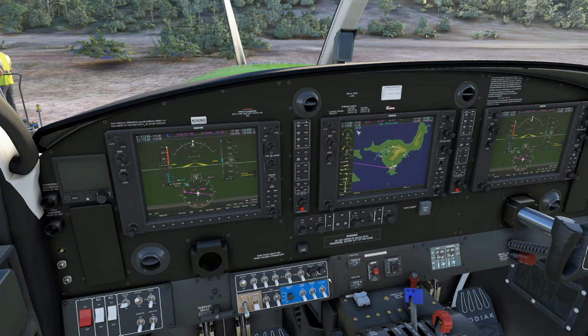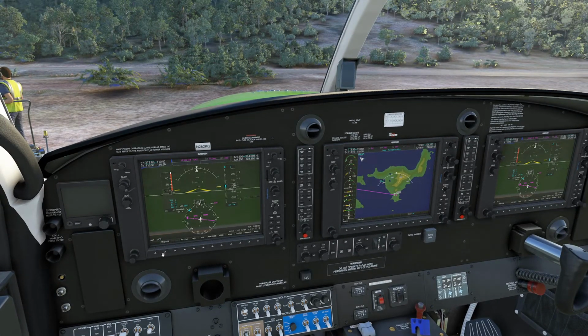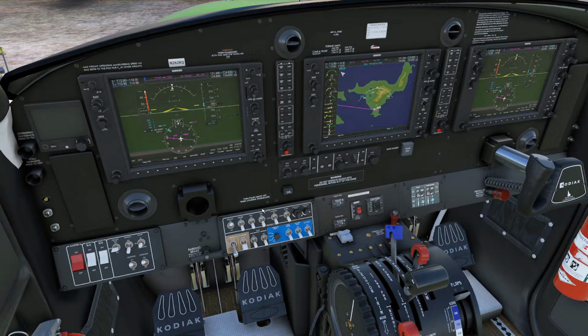We can move the prop forward and put the gen and the alternator on. The starter can come off. Ignition can come off. So far so good. I may have done that in the incorrect order, but it got the job done. Put our navs on, put our taxis on. We'll then introduce some coolness, and we'll get it down to a nice comfortable 22 degrees, and you hear that aircon kick in terms of sound. We can take the fuel pump off.